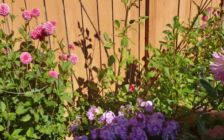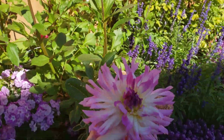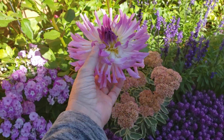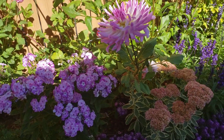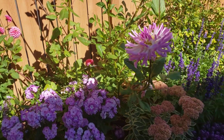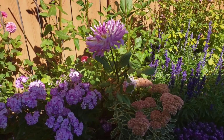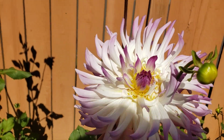This is called Bold Accent. It does not do well in the heavy rain. The plant seems to not do very well, so I'll pick as many as I can. I have 2, 3, but this one's kind of spent, so I won't be able to save this for a bouquet. Well, I might.